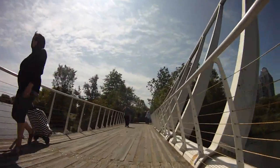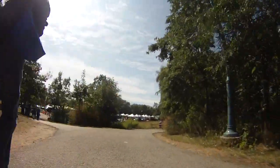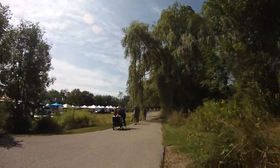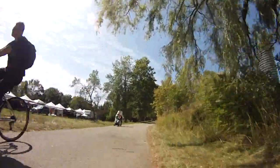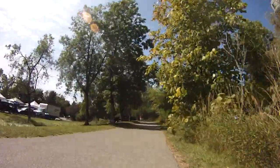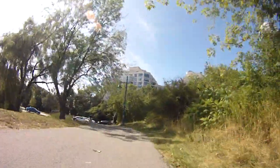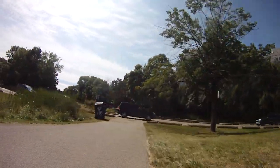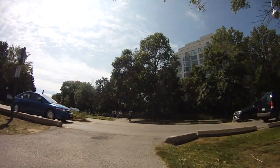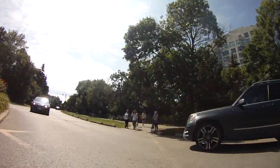Like this bridge, for example. Hopefully one day they'll put a wider bridge in here, which will make it easier to get through. But probably in the time when they're building that new bridge, the old one will be out of commission and you'll probably have to take some other kind of detour to get around. Some other kind of festival going on in that parking lot back there. I guess it's just a farmer's market, maybe. You can see corn on the cob for sale. Alright, continue on through here.